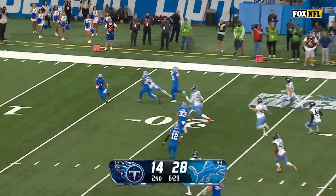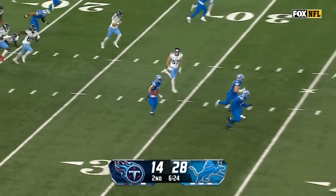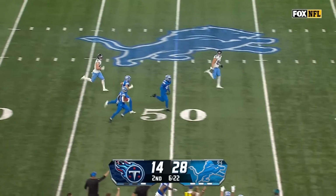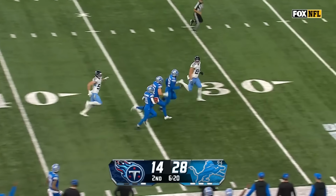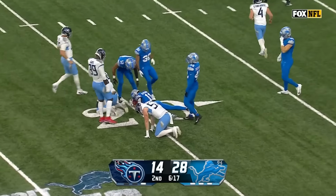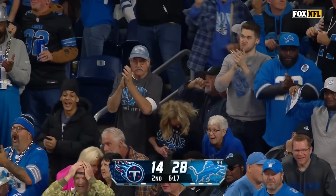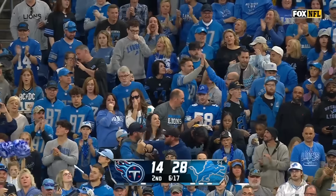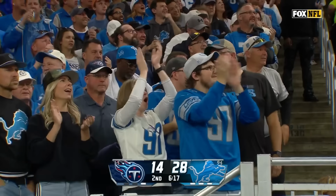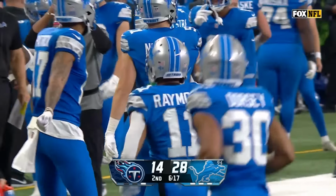Khalif Raymond from the 14. Raymond slips through traffic, and Raymond, who's got tremendous speed. Raymond down the sideline. Raymond to the 30. Cuts it back and is tackled at the 22. A touchdown-saving tackle by Luke Gifford, but another giant play in special teams, and the 64-yard return sets the Lions up with another short field.